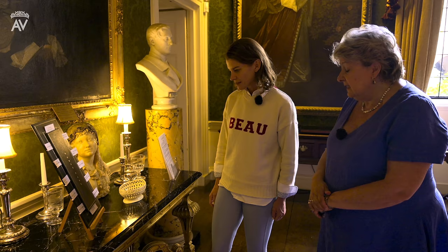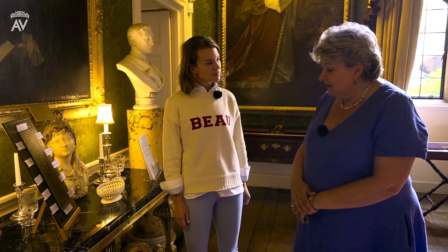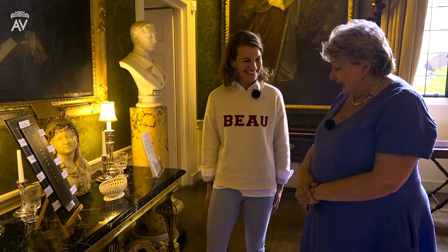Because there were seven of them. Yeah, but still. We also had a visit from Her Majesty Queen Mary. Queen Mary came for tea here in 1937. Did she take anything? No, she didn't. She did point out that she had something that we had, and my husband's great-grandmother said, oh, we'd quite like it back. But that's apocryphal.